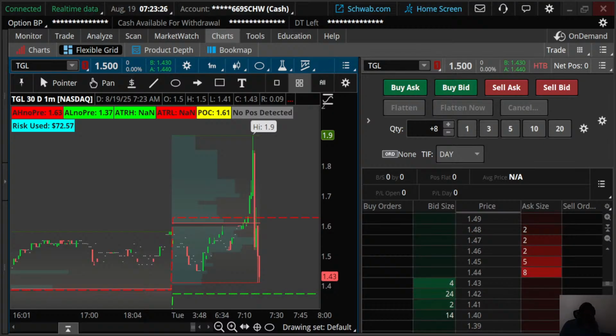Still, what was the relative volume on that one? TGL R-vol. Look at this low R-vol. This is why I'm really focused on, hey, where's the attention on the day? What is the R-vol? Because that matters a lot.